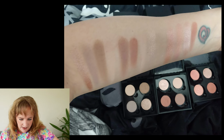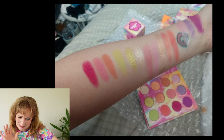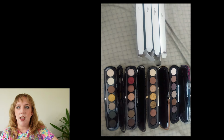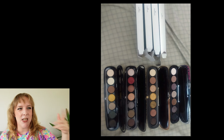Can't really tell what they are. They also seem to be singles, which is fine. Here we have a slightly more colorful palette that looks like it's ColourPop. Am I correct? Ooh, you have Marc Jacobs. I used to have one of these palettes myself. Liked it, but didn't love it enough. I ended up decluttering it.